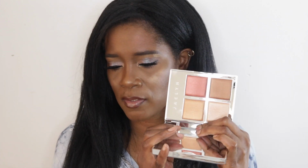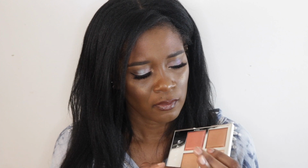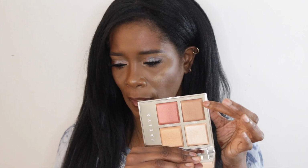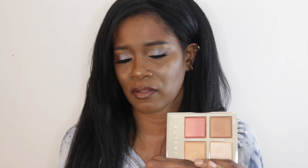The Jaclyn Hill palette though, and I have the Flare. Oh my god, I'm in love with this palette. I mixed the top 2 shades today. I've also worn this shade when I did my makeup, just to try everything on my own, and it was really, really pretty. This palette is so good. Look at that. And it's so creamy, so it just melts into your skin. It doesn't have that dry formula like the Nars palettes.